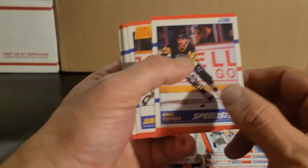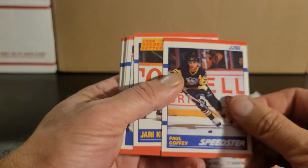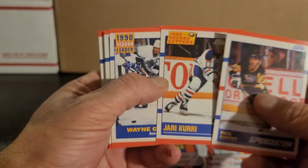Now, if you're doing the PSA thing, the Lemieux has almost as much value, if I'm not mistaken, or maybe even more value than the Brodeur, which typically sells at about $100. So, definitely a great card to find there. Paul Coffey, Jari Kurri, another great card there.